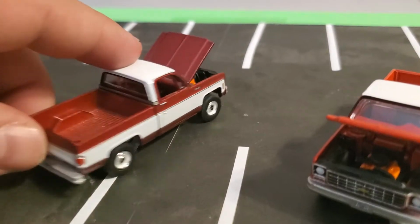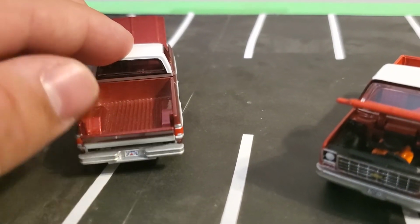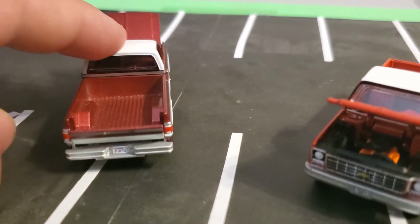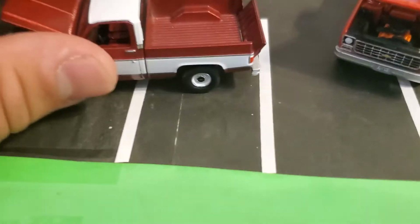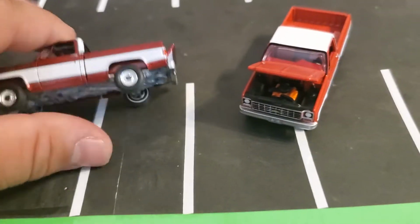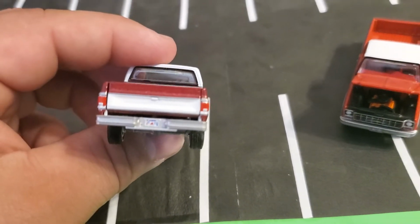Another thing I really like about Autoworld is the tailgates open and close. This one, for some reason, will not stay up. You close it, it falls back down. And then, of course, a lot of the older trucks had, for some reason, the white top. I don't know why. They had the white stripes, which actually looks really good scaled down.